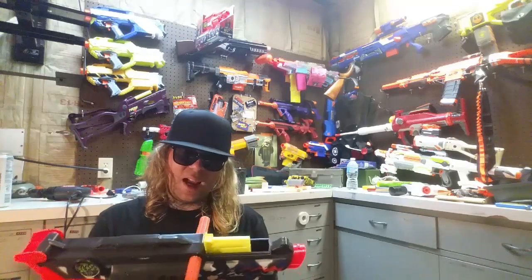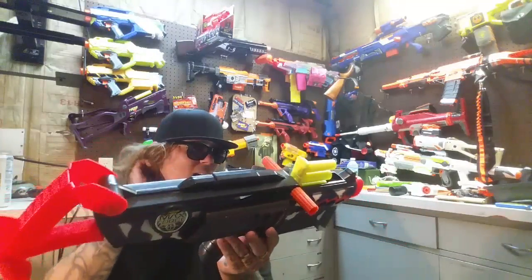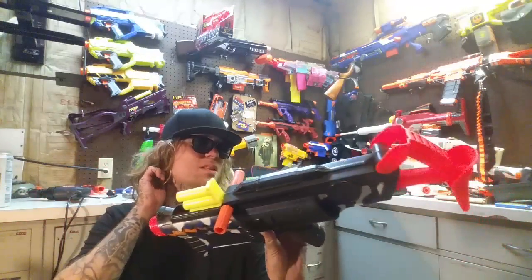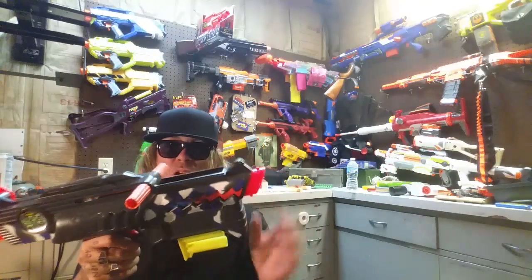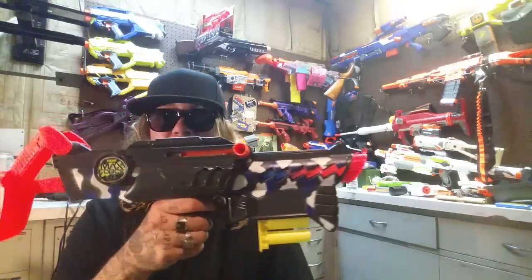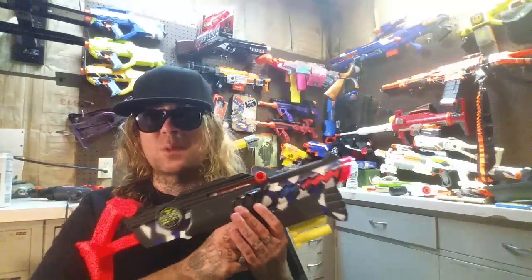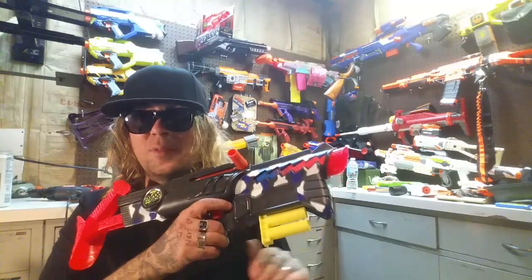So I don't know. This is the only one of these I have. I think it's complete. I mean, it's got the stock. I don't see any missing attachments that might fit on it, and I've got the clip. So with some darts, I would say that this is in pretty good shape, complete Sawtooth. So this probably won't get mangled for anything, and this will be part of the vintage collection.